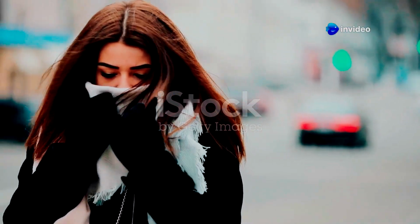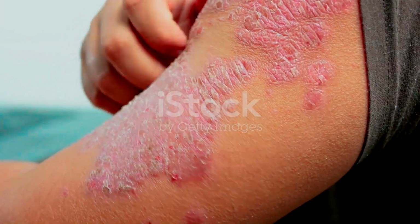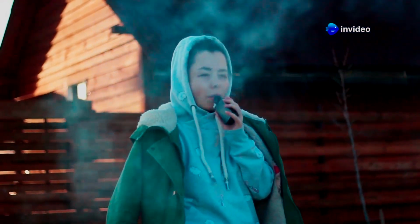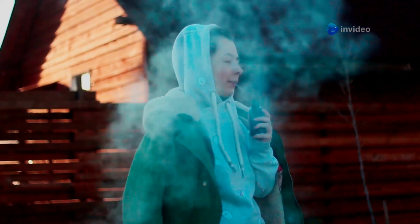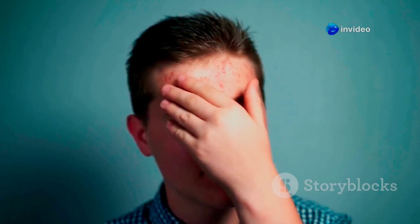So we've already established that winter can be pretty brutal on our skin. But for those of us dealing with existing skin conditions like eczema or psoriasis, it can feel like a full-on assault. The combination of cold, dry air outside and the dehydrating effects of indoor heating creates this perfect storm that can trigger flare-ups and make our skin feel extra sensitive and uncomfortable. Eczema, with its itchy red patches, and psoriasis, with its scaly, flaky areas, can both become more intense during the winter months. It's like our skin is screaming for help.